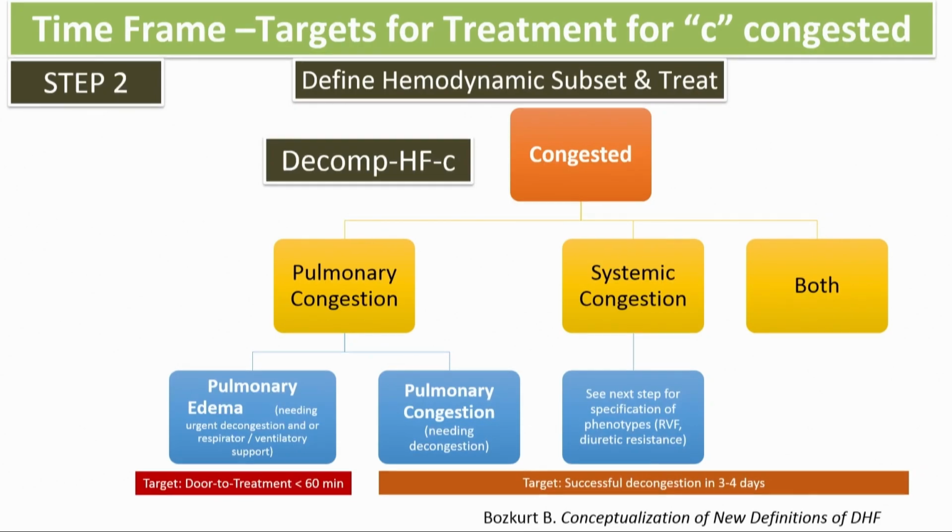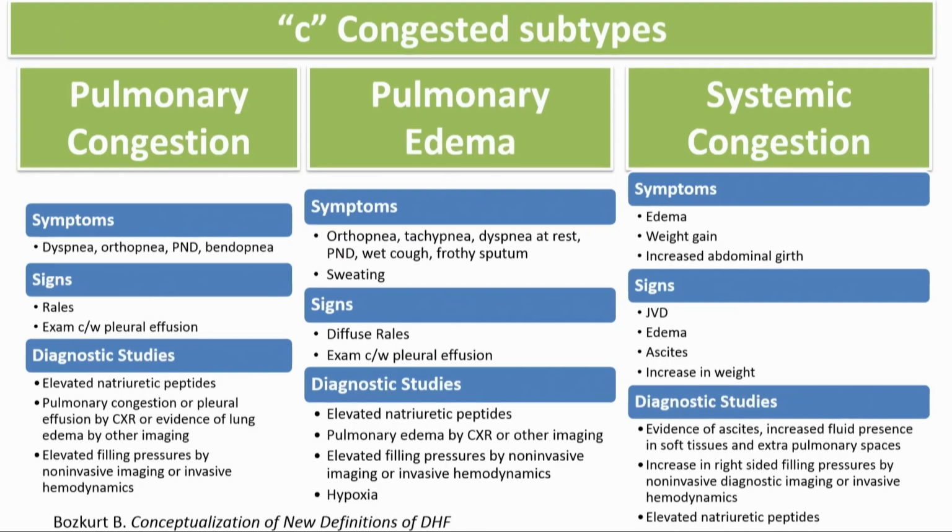So that concept, congested pulmonary edema, do decongestion in a rapid manner, and then the rest with the target of achieving a good delta change. And we're going to go over this. What do we mean by the delta changes within the first 3 to 4 days? I don't need to go through the permutations of how we define this, but we're trying to come up with some standardization of what we call pulmonary edema versus pulmonary congestion versus systemic congestion. But we probably need to define these for our clinicians.